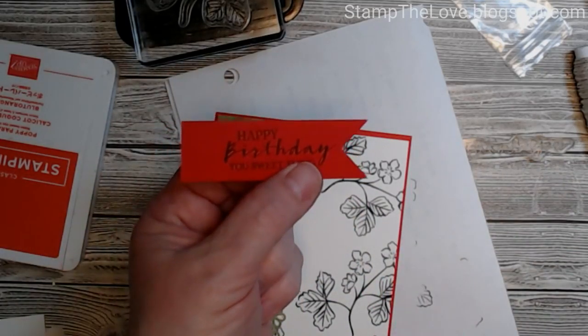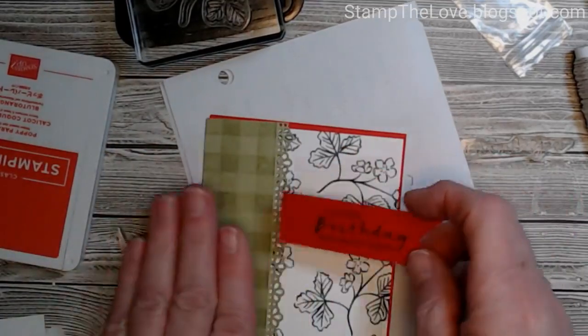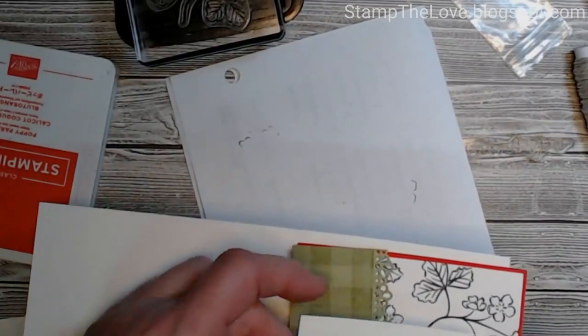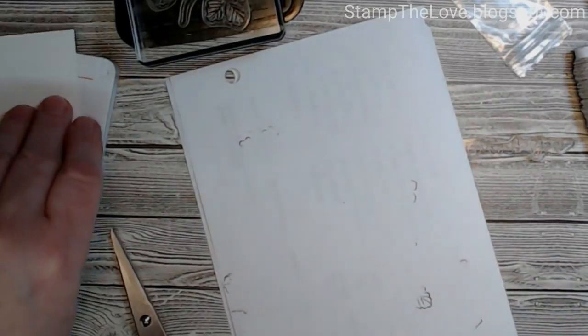Okay, almost perfect. All right, so that goes together with this. And I will stamp the strawberry as soon as I get off camera so that I can put these cards together for whoever is winning that. Let me lay that here so I don't forget that.